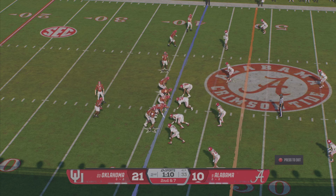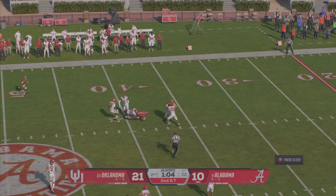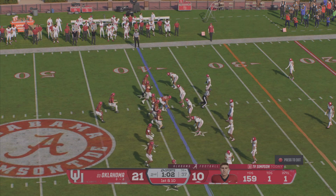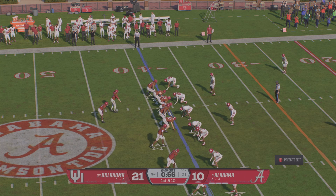2nd down after that short completion. The Sooners and the Crimson Tide, a rematch of a very memorable game last time. Oklahoma had a brutal year, coming off some tough losses, but they circled the wagons. They played really inspired at home, and Alabama just didn't show up, Kirk. This was a crushing loss for their playoff chances.